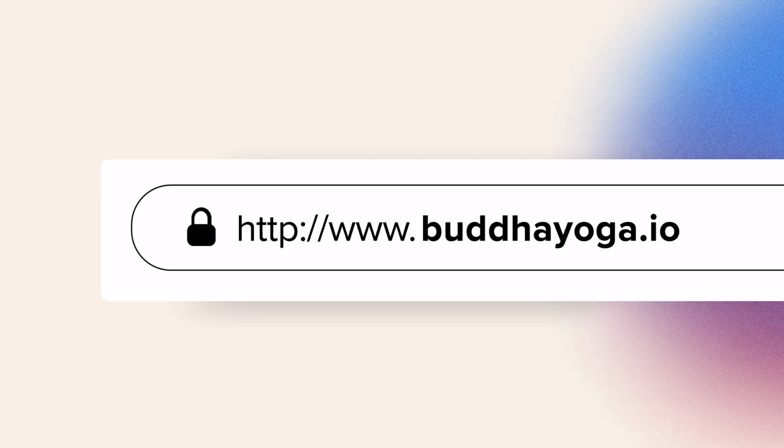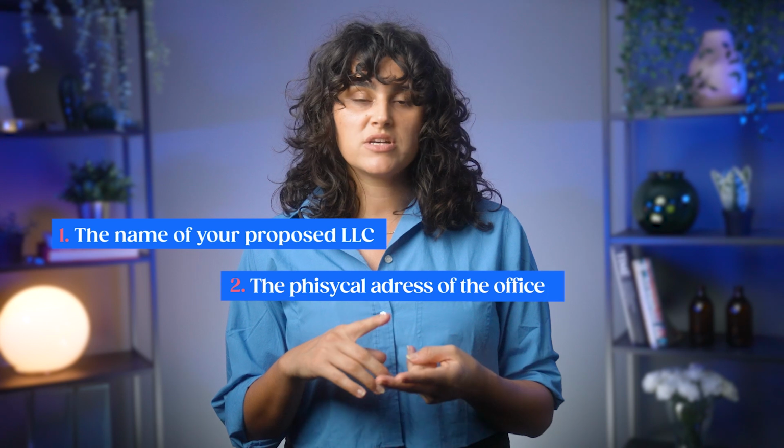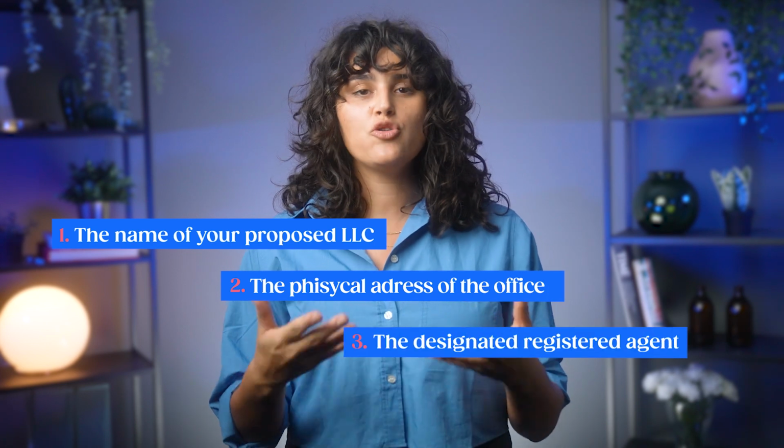Also, though this isn't a requirement of getting an LLC, you'll probably want to grab the domain name of your business name so that no one else gets it first. Step number 2, file a certificate of organization. Iowa requires you to file a certificate of organization, often called Articles of Organization, with the Secretary of State. This is a formal document required to legally establish your LLC. You can file it online and it'll cost you $50 to file. Make sure to include the name of your proposed LLC, the physical address of your business, the designated registered agent, which we'll talk about in a minute, and your signature.